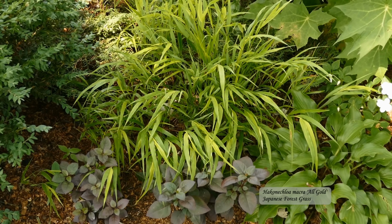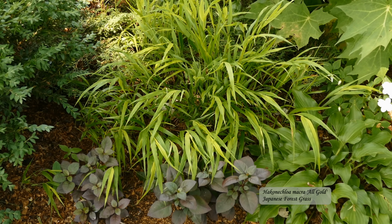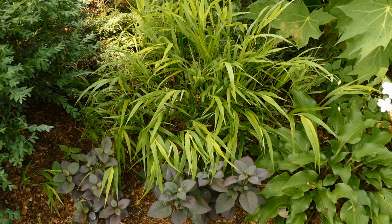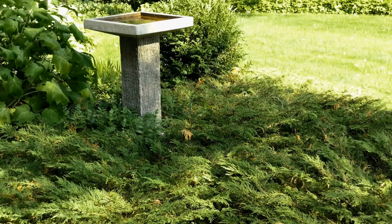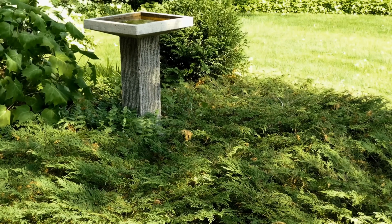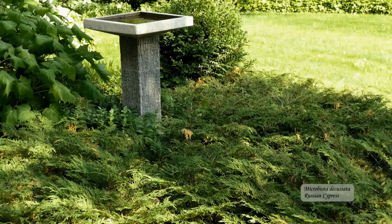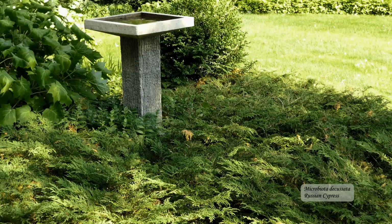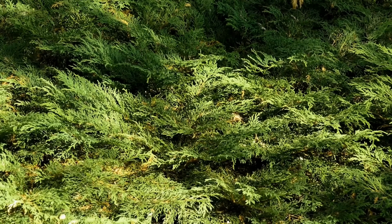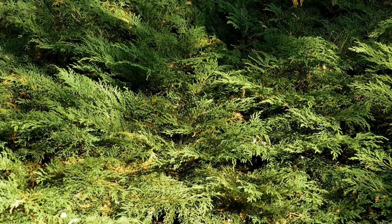For example, the chartreuse-colored Japanese forest grass. The color and the grass-like leaves offer a nice contrast in this shaded border. Ground covers, as we saw in the waterfall and pond garden, add an important layer to the garden. This Russian cypress is a perfect example. The low, arching branches of the evergreen needles have so much texture, and they create an interesting dimension, especially when the wind blows.